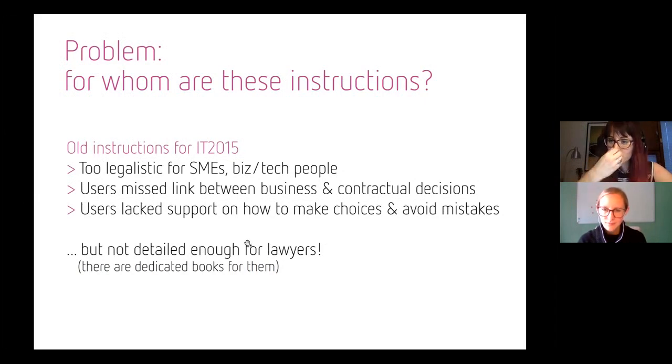So when you can pay a lawyer to help you with these terms, they have books to tell you how to really fix them. So basically these users didn't really know how to make their choices and avoid the mistakes. So that whole unique selling proposition of, okay, you almost don't need a lawyer to make your simple contracts, it wasn't really working. So we had to redesign these instructions.